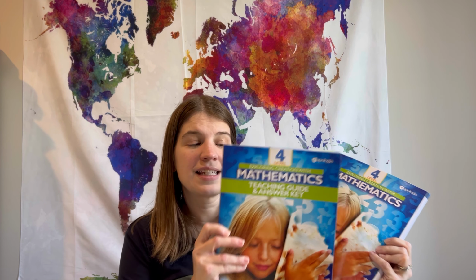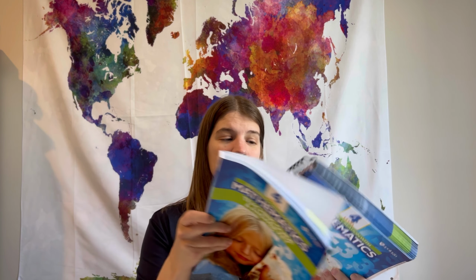So together they cost about $77 on their website if you were to get them both on there. So I will link everything down below as well.